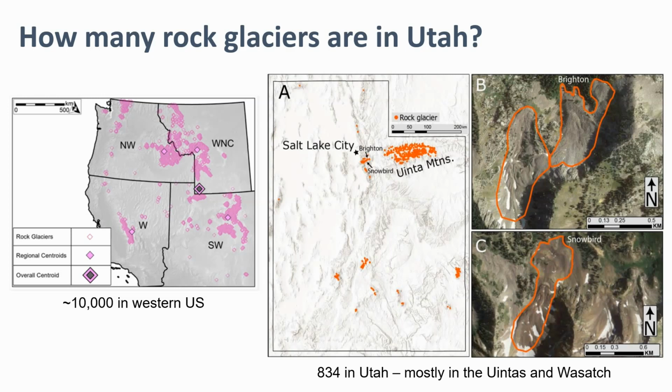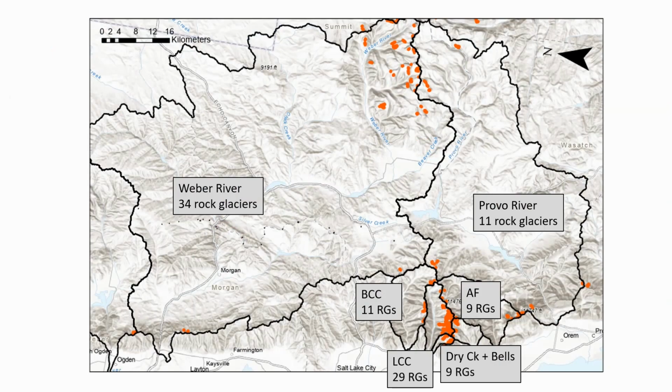And if we look at the watersheds that have been talked about today, how many rock glaciers are in each of those? So north, notice the north arrow. I'm a big map fan. North is to the left now, and we're looking along the Wasatch. So this is the Weber River. It has 34 rock glaciers in it. Most of them are in the Uintas, a few in the Wasatch. Big Cottonwood has about 11. Little Cottonwood, almost 30. And then 10 for Dry Creek, Bells, and American Fork. And then the Provo River catchment has about 11.